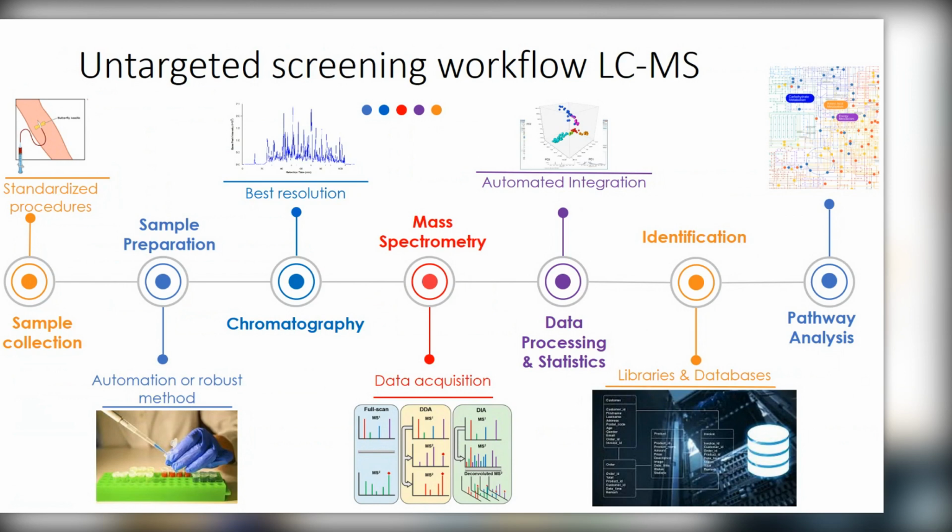Then comes the step of data processing. Since we are generating an immense amount of information and of peaks, this is an automated process, where you will actually integrate the peaks, but the data processing is more than this. You will also try to correct for differences between samples, such as retention time differences, or to correct for mass calibration that may have deviated from one sample to another. And after this step comes the statistics, which is not going to be covered here.